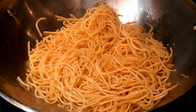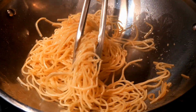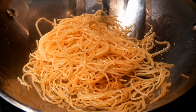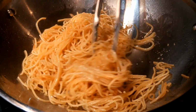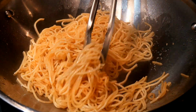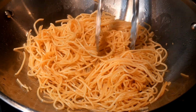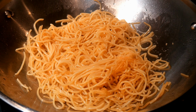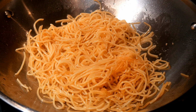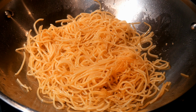So let's talk about how you do this. The first thing is that you need to store the noodles in the refrigerator for about 24 to 48 hours. 48 hours is better. The reason is that it will dry out the noodles, so they will not stick to the bottom of the wok. As you can see in here, the noodles do not stick at all. Secondly, once you put the noodles in the wok, as you saw in the beginning, you toss the noodles so you can coat the noodles with oil that will prevent them from sticking.